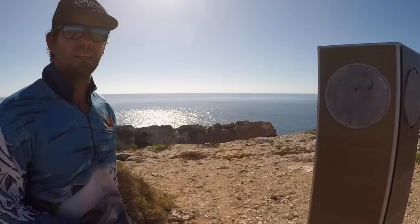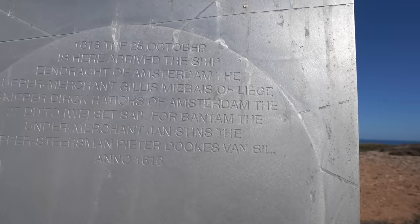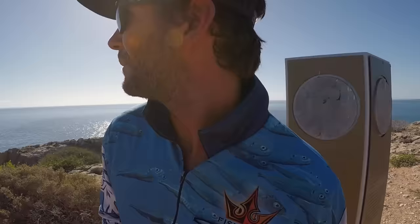Let's go, Jack. You gonna be the first one to read it? Yeah. Righto. And here it is. This is a pewter dish that Dirk Hartog left here, and he inscribed it with his arrival and departure dates. So there's a full thing on the back there that tells you what it's all about. Pretty crazy, eh? Good history here. Beautiful. Awesome spot. I don't know how he got himself up here. Bloody hell. Scrambled up the rocks. He's done well. He's a fit bugger.